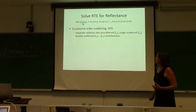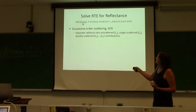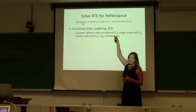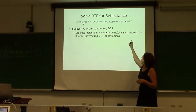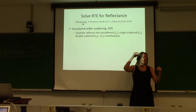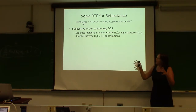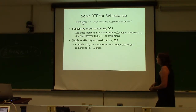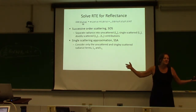So there's one approach to solving the radiative transfer equation, and it's called successive order scattering. Basically what it does is it takes the radiance and divides it up into radiance that propagates and is not scattered. So it goes from one depth to the other, and it doesn't get scattered. Then you can look at the radiance that gets scattered once within that layer, so one scattering event. Doubly scattered, up until multiple scattering. So you can divide this equation up into those terms. The single scattering approximation is that, although now you have this big mess, right? Because each one of those terms has multiple terms in it.